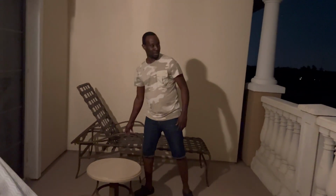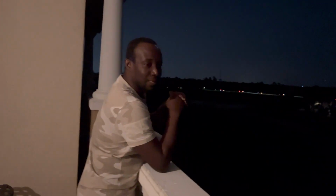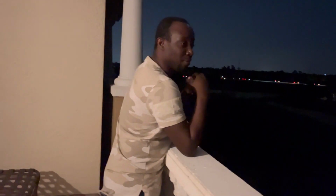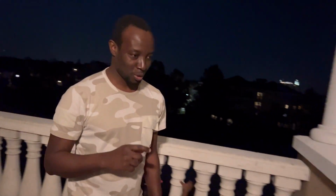And you probably cannot see because it's kind of dark outside. But it's a golf course outside. We're on a golf course, guys. We probably gotta play some golf tomorrow. We'll show you whatever happens tomorrow. And yeah, we got little sitting areas out here.